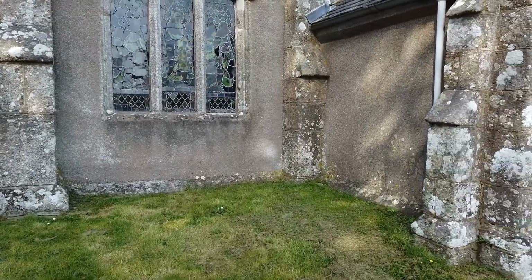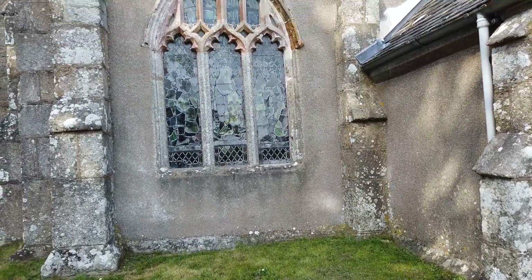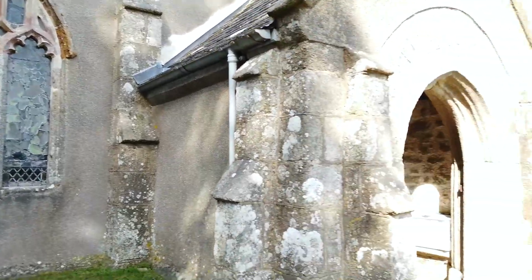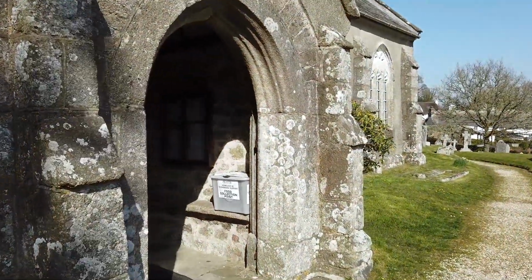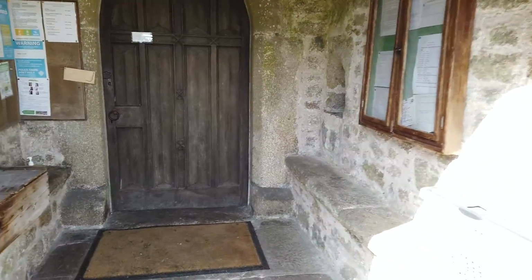Beautiful stained glass windows again, with a fairly ornate window frame, so to speak. It's a lovely entry into the church. Let's take a look.